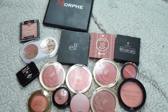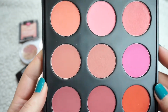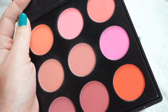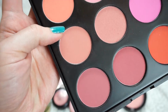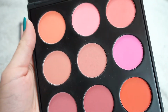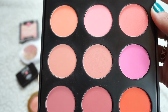Okay, on to my blushes. Let's go with the big guy first. This is my Morphe 9B blush palette, and I love this. It has just a bunch of different colors that are super wearable, go with every eye look. It's just a really nice variety, one and done type of blush palette. They're pigmented, they're beautiful. So this guy is still fairly new to me, and I absolutely love it. So I'm using this guy as a reference for my other blushes to see if I have anything that kind of matches it, I can get rid of them. So this is kind of like my baseline for that.